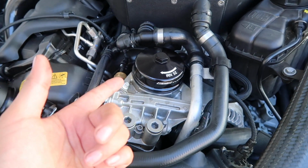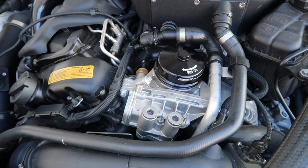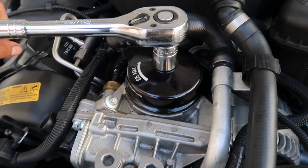So the oil filter housing is on, and the magnetic drain bolts are both on. Little things, more to come. Okay, quick clarification, it's actually a 19mm socket.